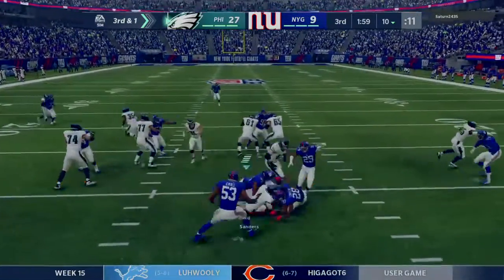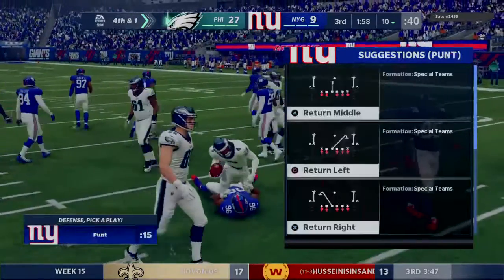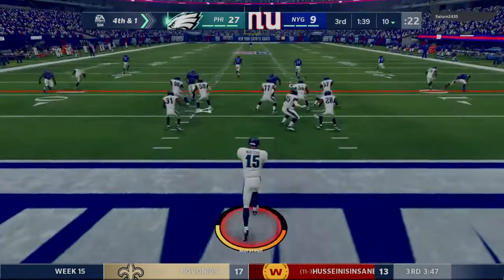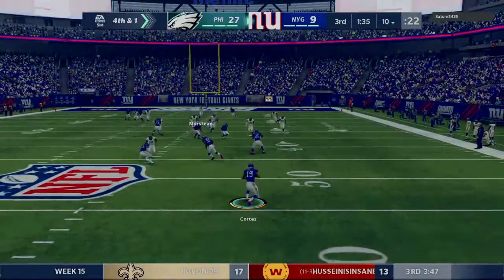Another run here with Sanders, and he's going to run into a brick wall right in the middle of the field, and I don't think he got there. No gain on the play. A nice job defensively, and it likely forces a punt situation on fourth. On is the punt team now as this one's sent away.